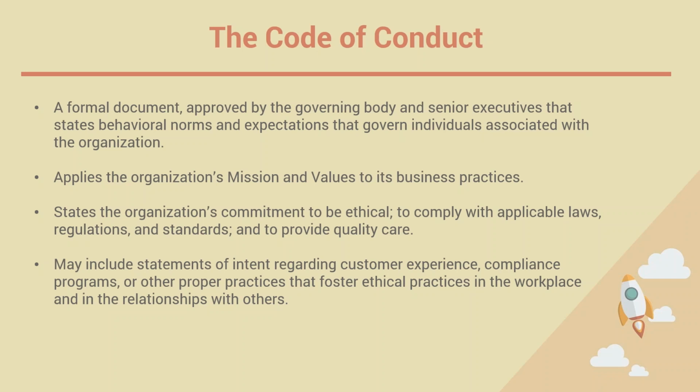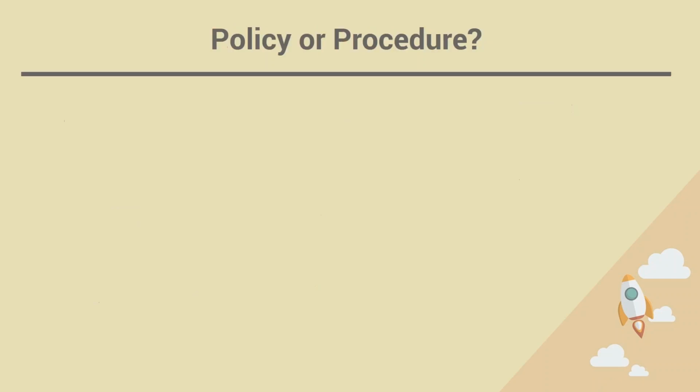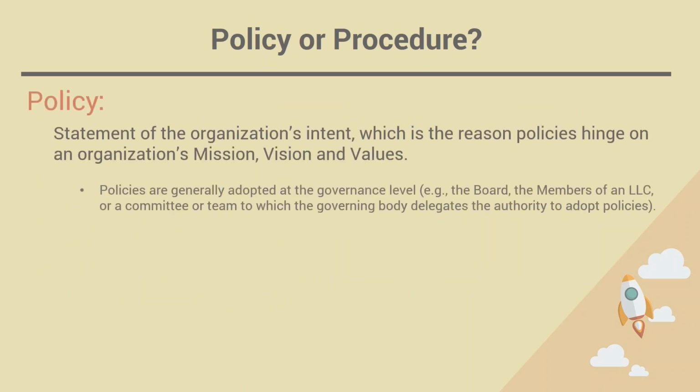So one key distinction that we like to make is the difference between policy and procedure. A policy is really a high-level statement of the organization's philosophy, principles, and intent, which is why they reflect the mission, vision, and values. For instance, a policy statement might say, it is the policy of the organization to protect the privacy and confidentiality of protected health information. An associated procedure would determine how the organization implements that policy.